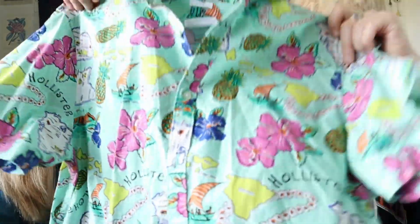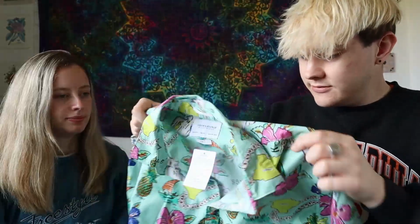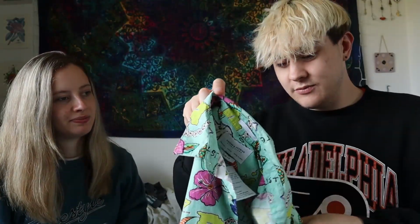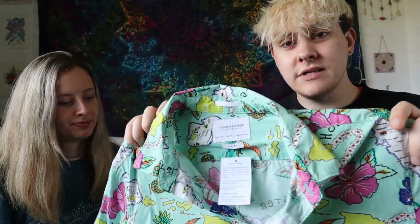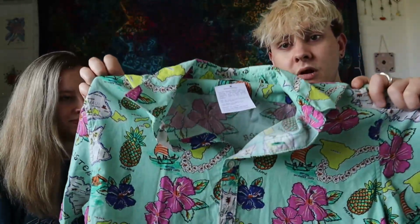Next shirt was this really funky Hawaiian shirt. I did get a little scared because it does say Hollister on it, but it's not actually a Hollister one, it's just a word that is associated with Hawaii, I guess. Love the colour and the details, perfect for a summer shirt, and we paid £2.95 for it.